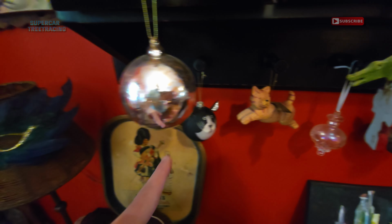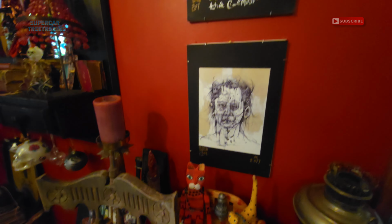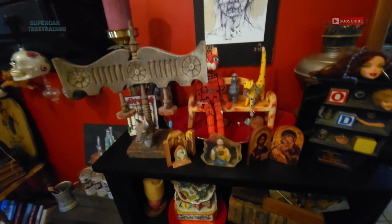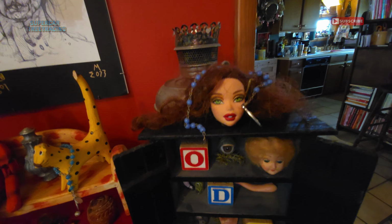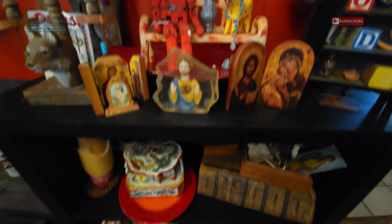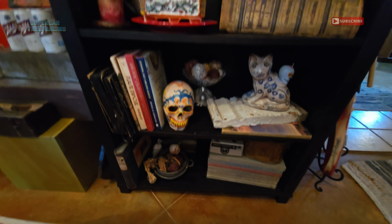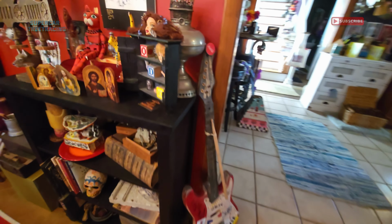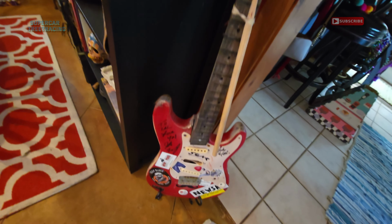Look, these are cool. And then rounding out her cool living room, she has some more neat artwork right here. And then, of course, more cats right there. And an awesome shelf. I like this piece of art here. It says odd on it, and it's got the little Barbie doll head. More religious stuff there, and then all the way down the shelf here, some interesting books, and a really old vintage guitar here with some signatures on it.